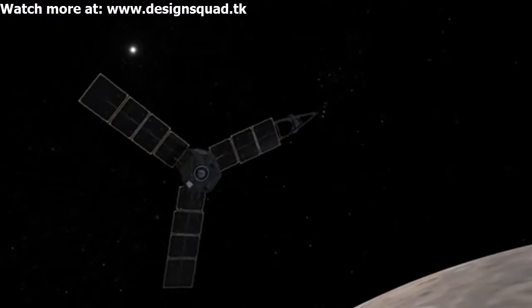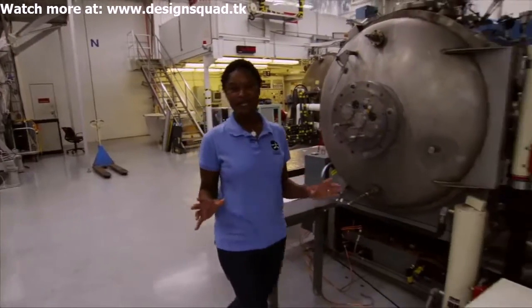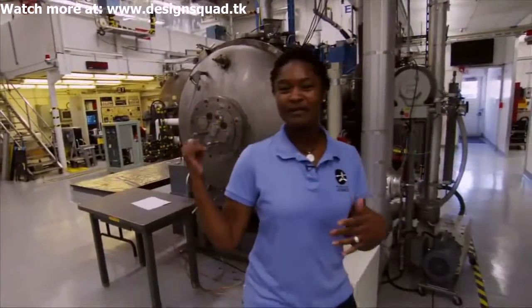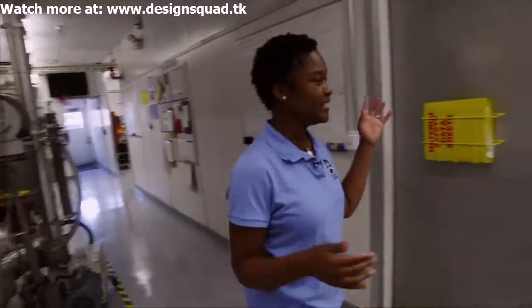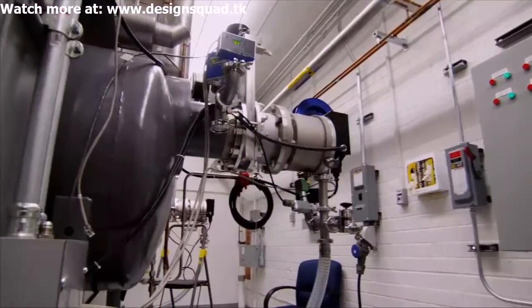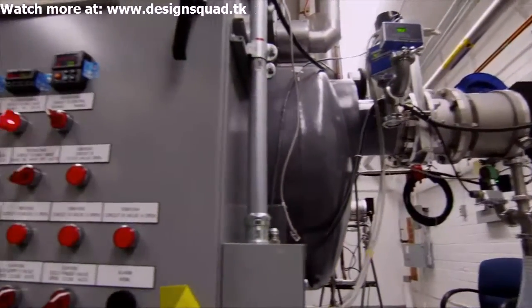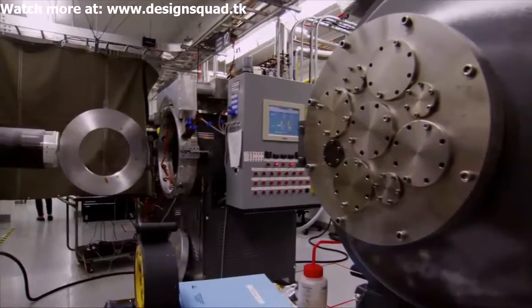So here we are at the Environmental Test Lab at JPL, and what you're seeing here is a couple of large thermal vacuum chambers that the team can use in order to check out equipment that's going to be going up into space. And you can think of the thermal vacuum chamber like a soda can that you can suck all the air out of without it crushing and make the outside really, really cold.